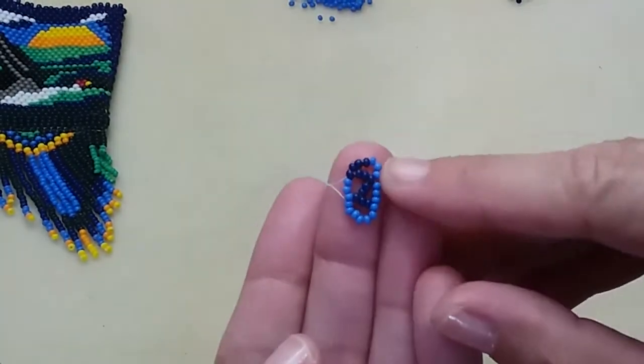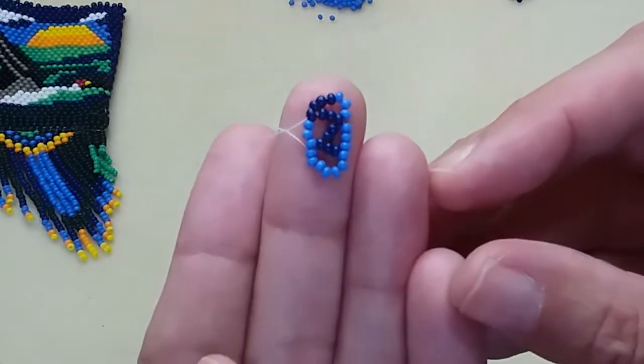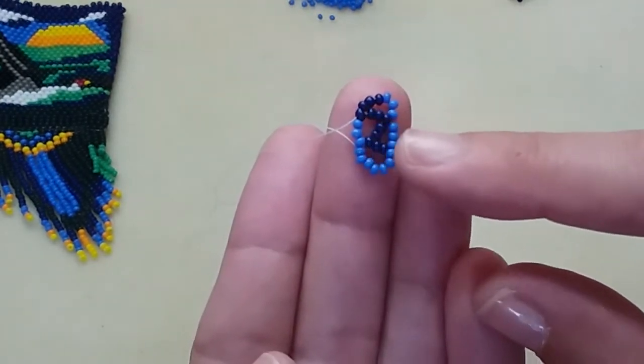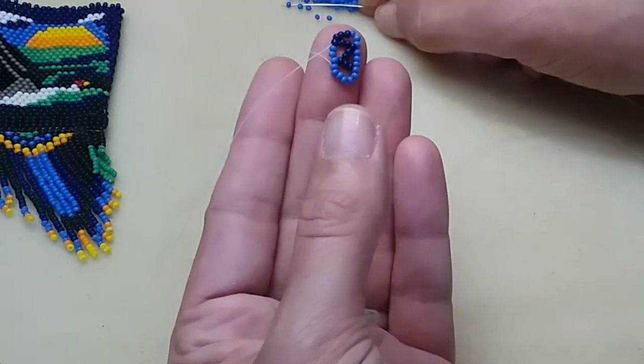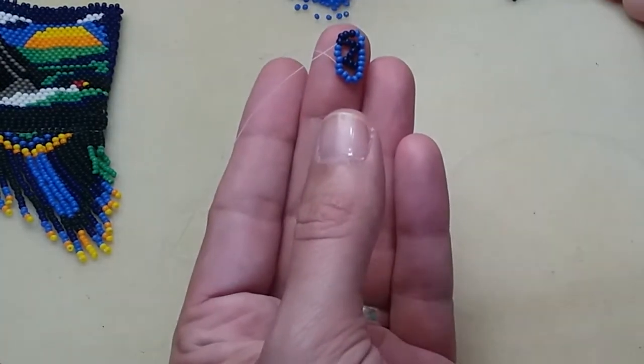And it'll look kind of weird. You're going to think, well, that doesn't look right, but it will take its shape as you work on it. Okay, see that, you've got your V's and your zigzag chevron pattern coming through. So we need 3 more light beads and 3 more dark beads.